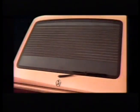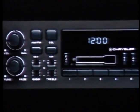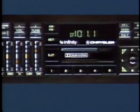The electrically heated elements of the rear window defroster clear the rear window of ice and fog for improved visibility during inclement weather. The all-new AM stereo, FM stereo cassette radio features sliding controls for the bass and treble adjustments to visually aid the customer in tone adjustment, an auto-reverse cassette deck, and dynamic noise reduction. This radio is known as the Chrysler Infinity 2 sound system.